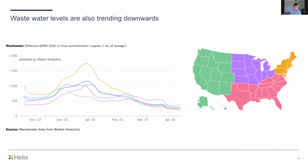If we look then at wastewater, this is data from BioBot. Again, we see the same story. Each region of the US is plotted in a different color, and the national average is the blue dashed line. You can see a similar trend: wastewater levels of SARS-CoV-2 have been decreasing since about the turn of the year. So we're getting multiple metrics showing the same story, that cases are going down. We've made it through the winter wave, essentially.